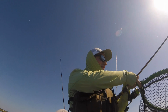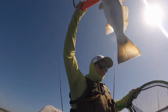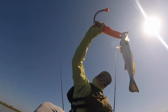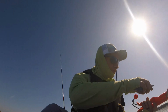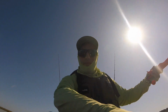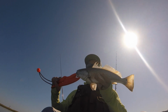First red ever, baby. Oh yeah. First ever redfish. Beautiful.